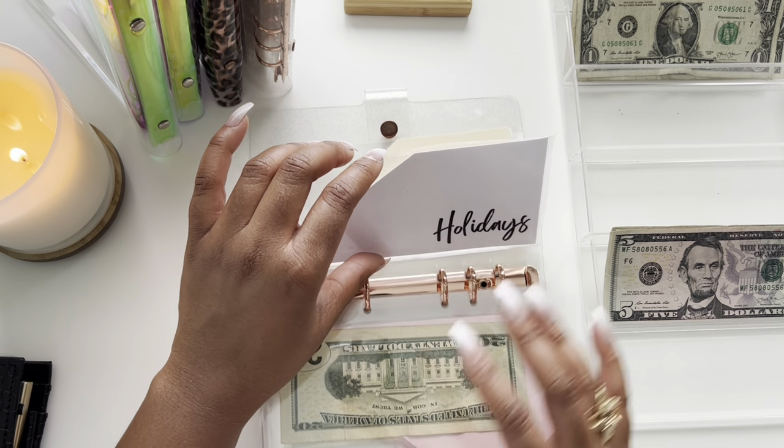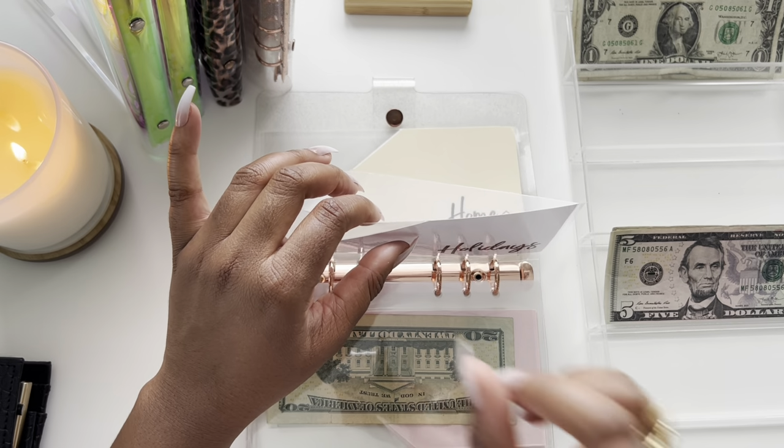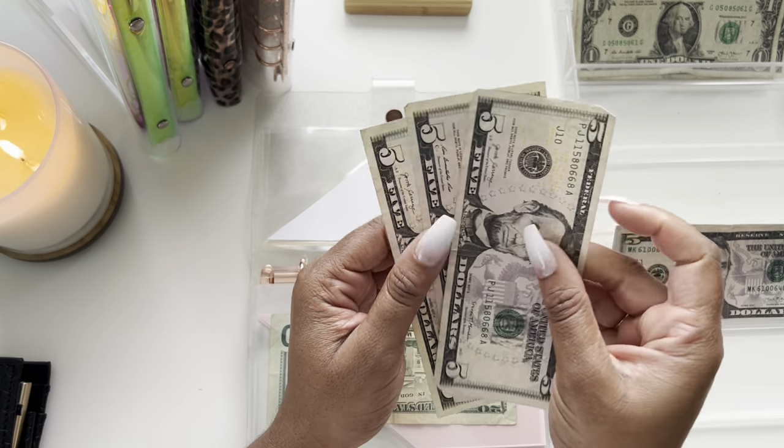The next one is going to be for holidays. Holidays has been depleted for the 4th of July, so we are going to be starting this off again. So for holidays, I do have $15, and I do have a new savings challenge.